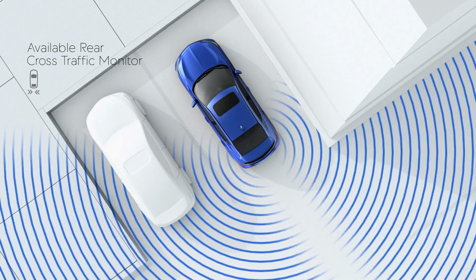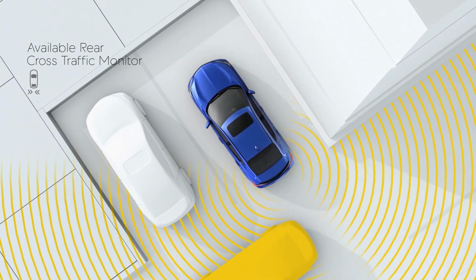When reversing, the rear cross-traffic monitor uses radar to detect vehicles approaching from the side.